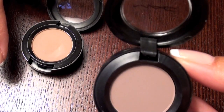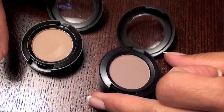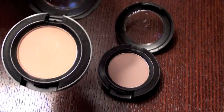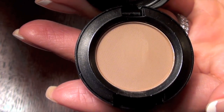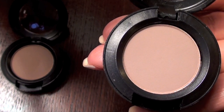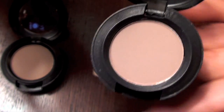I would swatch these for you, but it's so light and my hands are tan, so you don't really see it that well. And this one is called Saddle. And these are matte, I don't know if you can see that here. That is Saddle. That's like a taupey brown. And this is Quarry. And this is like a plummy brown. You can't really see it as well.